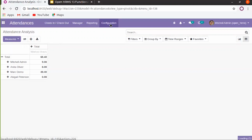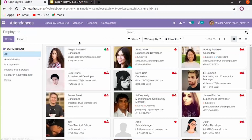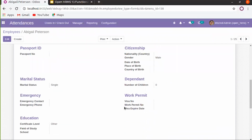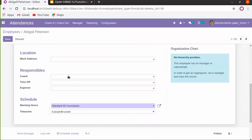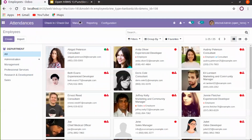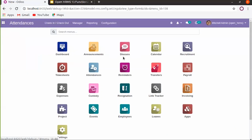Then we have configuration. Under configuration, you have an option to activate the employee PIN. Based on the PIN which we have provided in the employee record, the employee can mark the attendance in the kiosk mode. So these are the basic things which we have in Open HRMS.